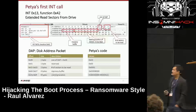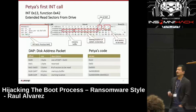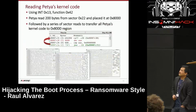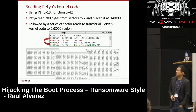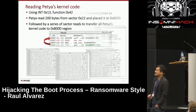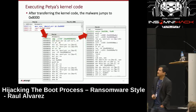So initially, Petya's code is going to read one sector, which is the Petya MBR, and then it will be executed. Using interrupt 13 function 42, it reads the contents of 200 bytes, which is the first sector. The 0x22 sectors contain the actual part of the Petya kernel code. This is what happens: it runs that code, and then it gets back the content.